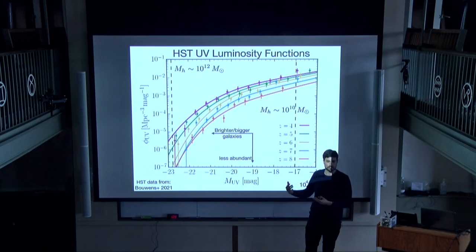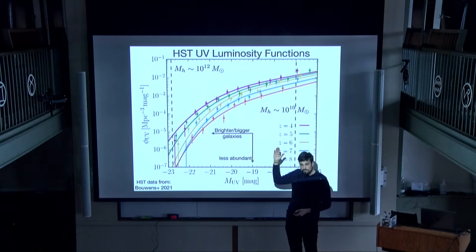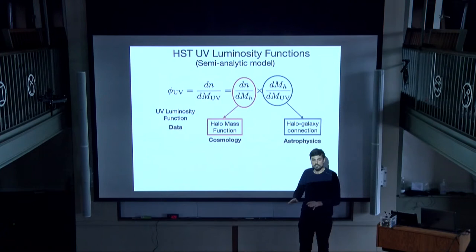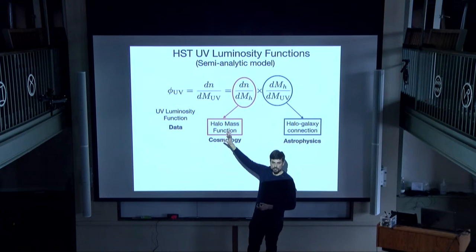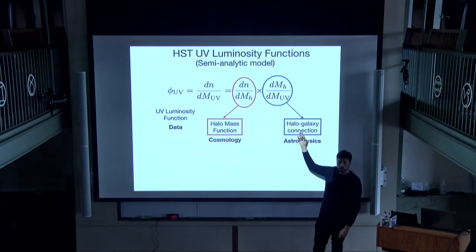In a way, it's like doing cluster cosmology, but at high redshift instead of today. And we'll be able to translate this into measurements for cosmology. So the way we model this is very, very simple. We say the data we see is a luminosity function, the number of galaxies per unit magnitude, or unit luminosity in the UV, and it is a product of two components: how many halos there are, the halo mass function, times how bright each of the halos is, so how bright the galaxy inside it is. It's the halo-galaxy connection. And one of them is purely cosmology, the other one is purely astrophysics.